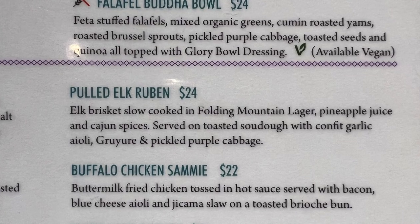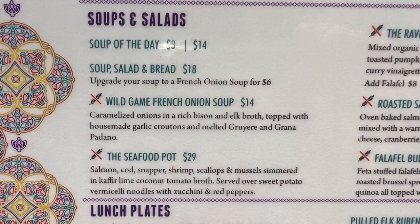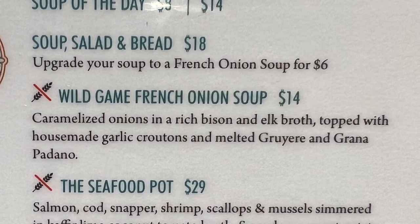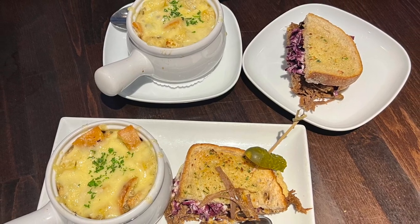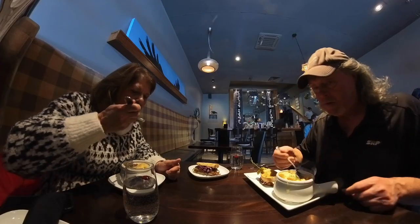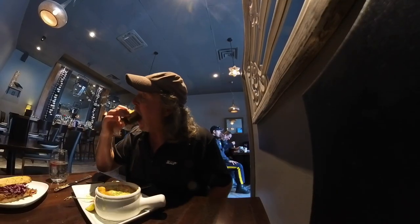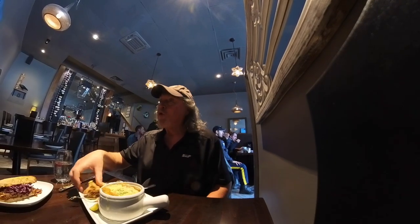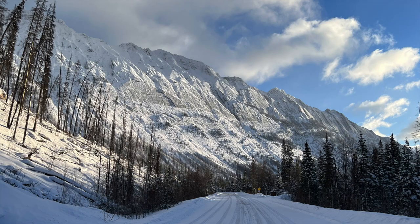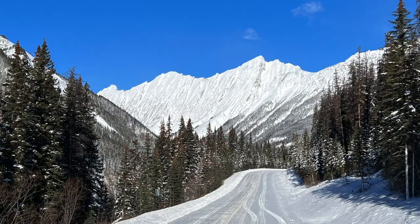We ate wild game at our favorite Jasper restaurant, the Raven Bistro. And we also drove up to Maligne Lake for some sightseeing and snowshoeing.